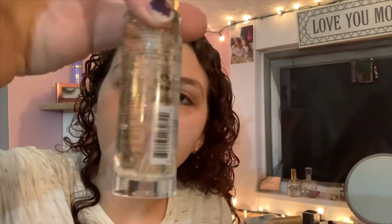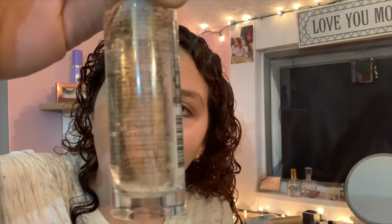You know what I noticed about this? You see the flecks of gold? Can you see that? They actually pump out, and then they go onto your face. They don't blend in. They just kind of sit there on your face. I mean, I don't mind it. I don't notice it throughout the day. I wonder if other people can notice it throughout the day. I don't know. I can't. And it is really hydrating and soft.